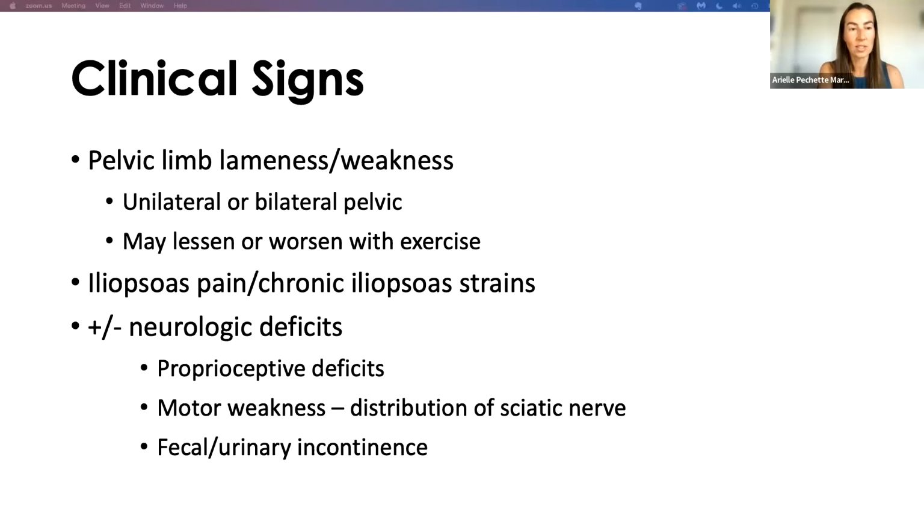Other clinical signs: pelvic limb lameness or weakness. This pelvic limb lameness can be unilateral or bilateral. It may lessen or worsen with exercise, so that can be fairly inconsistent. Sometimes the lameness can be mild and intermittent. Sometimes it can be pretty severe, like non-weight bearing lameness, depending on the degree of nerve compression.